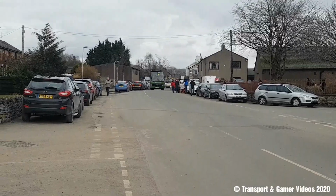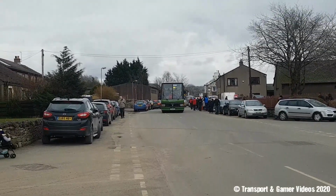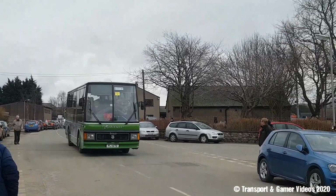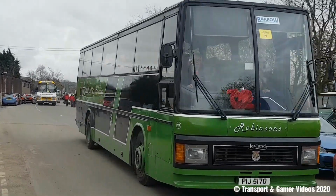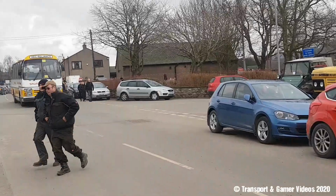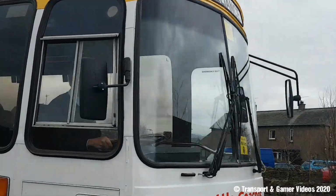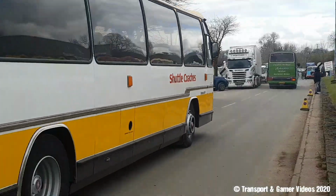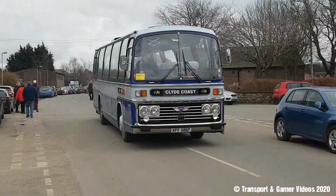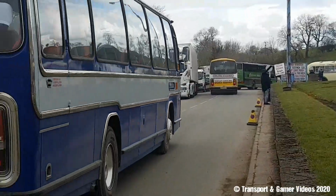There's a Robinson's Holidays Leyland Tiger. Yep, Leyland Tiger just come in. Right here. Take a photo of that. Just there. And then there's an AAC. Right, yeah, AAC rear line. Looks like a demonstrator, that. Here's another AAC. Supreme.